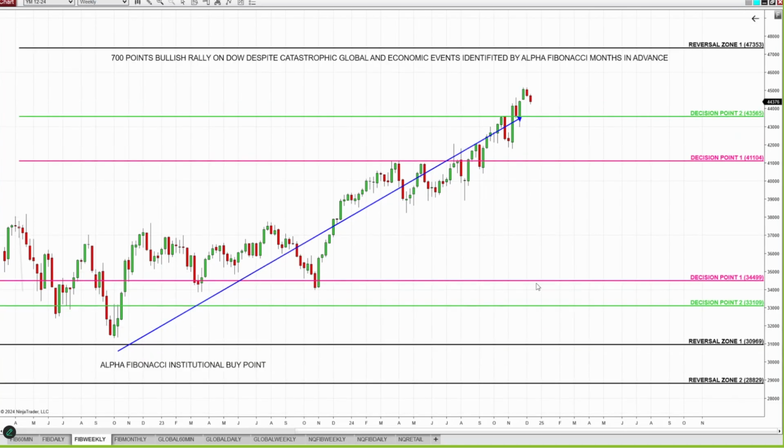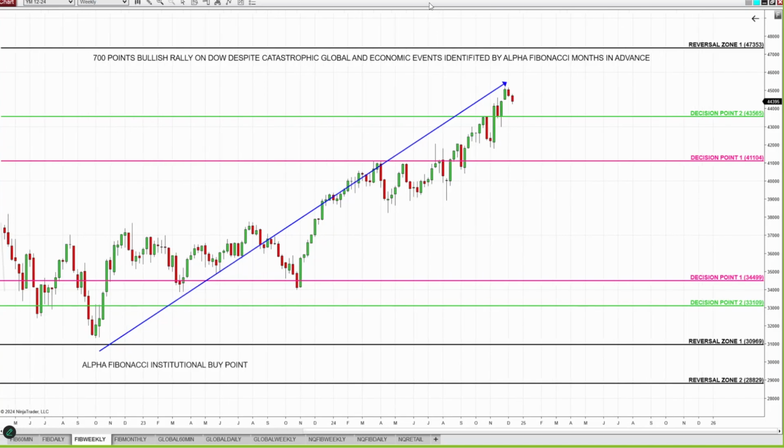43,500 level on Dow holding the key. 4,100 is historical level for institutions. That's it. Absolutely no software on this chart, only proprietary levels and proprietary tool, as we will review next on multiple instruments, multiple time frames.